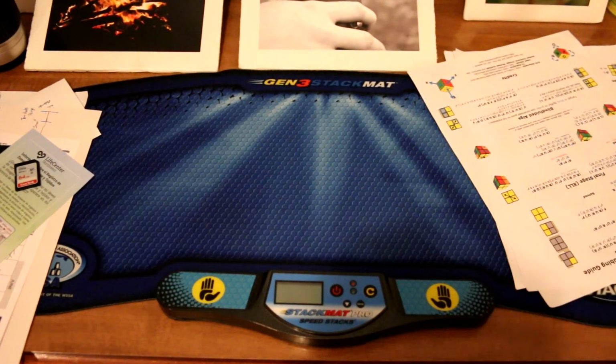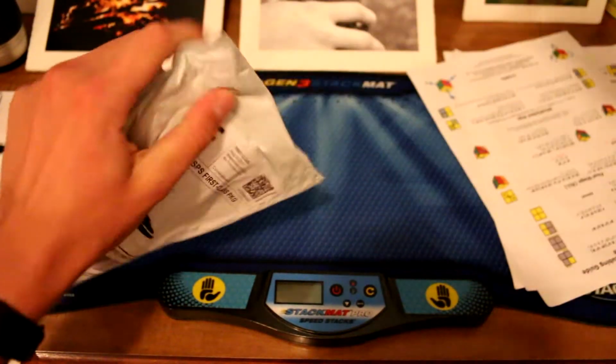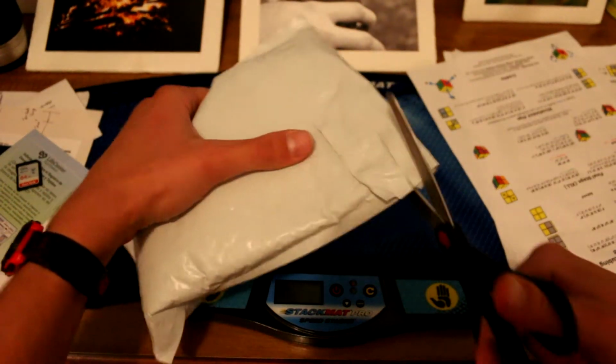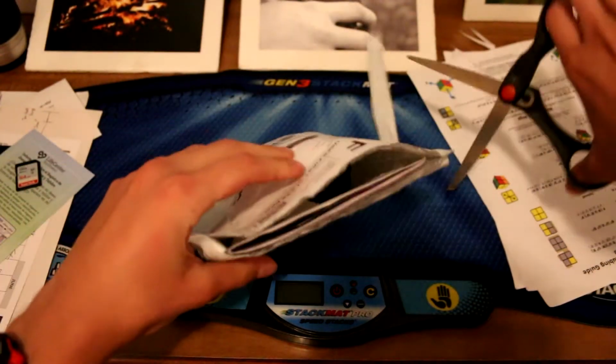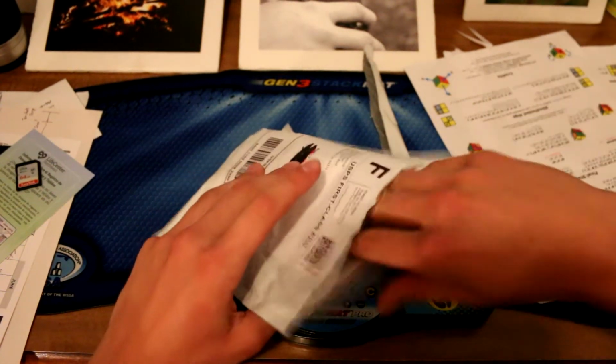I have a cosmic cube in here. Let's see if I can get it. Hang on. Scissors, gotta use scissors. Super excited about this. I'm tired. Alrighty. Oop, did I cut my receipt? Oh, sweet, I did. Okay, good. Alrighty, let's check it out here.